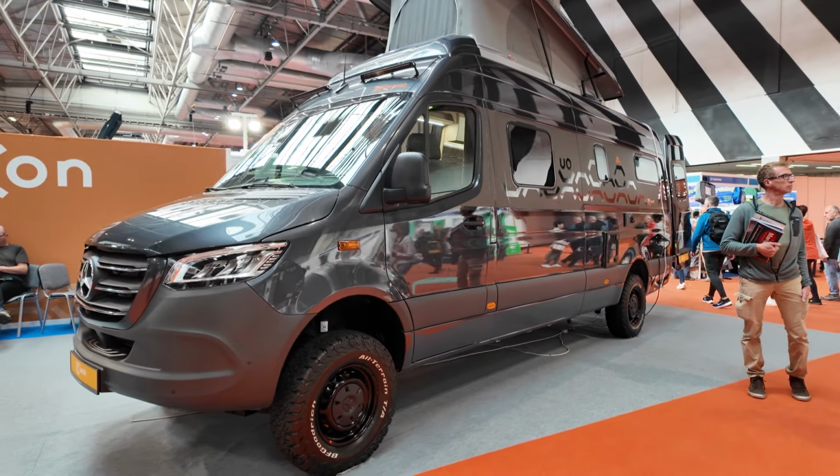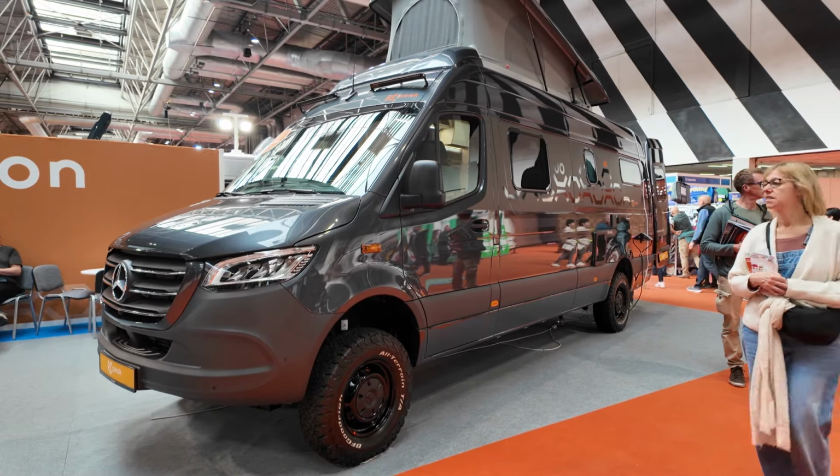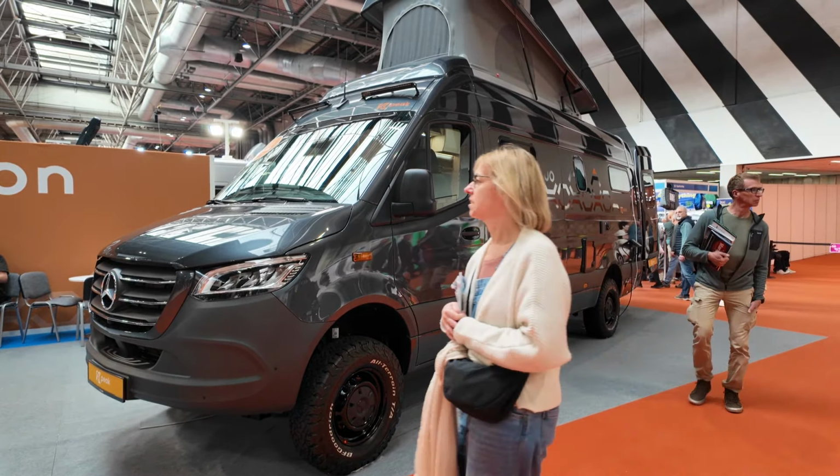Yeah, I think personally the Yukon is my favourite, which is, when I see the Mercedes 4x4s, especially the long wheelbase ones, they just make me drool. I just absolutely love it. It's like I'm meant to have one.